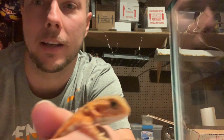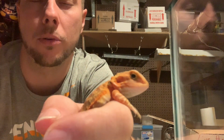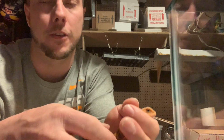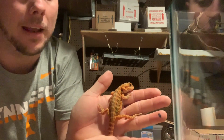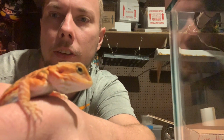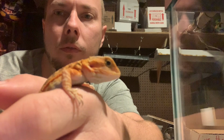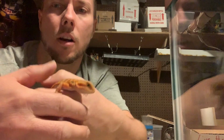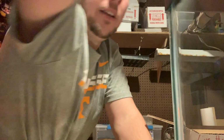Check out this little baby here. This is a pretty one. They never show their full colors coming straight out of the box until they get all warmed up and maybe a few sheds, because this one's still a baby, but this one's pretty. Got the solid black eyes. Check that out. Let's see if I can get that into focus for you. All right, I'm going to put it down in here.